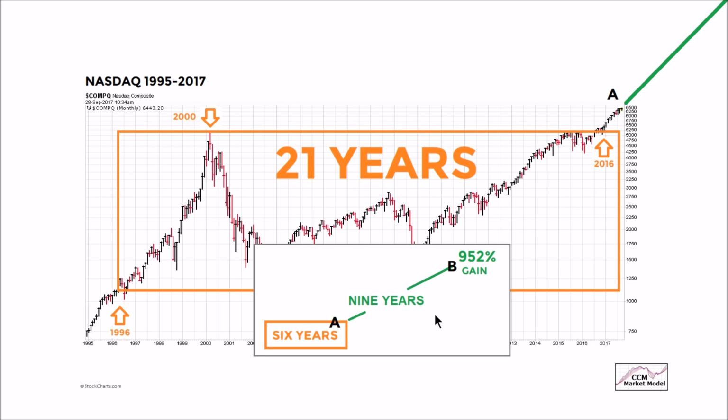How do we know that? Market fractals. We treat a consolidation box that lasted 21 years the exact same way that we would treat a consolidation box that lasted 21 minutes if we were trading 1-minute charts, telling us to remain open to much, much better than expected outcomes. It is within the realm of logical possibility that the NASDAQ could rally in this direction for several more years. A counter-argument might be, but we haven't had a bear market in ages.